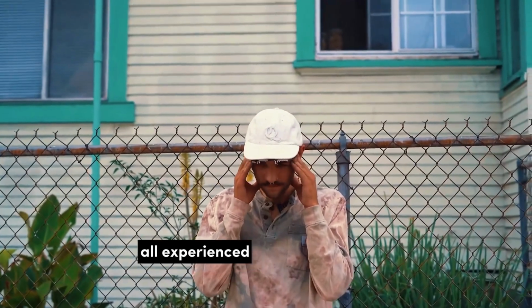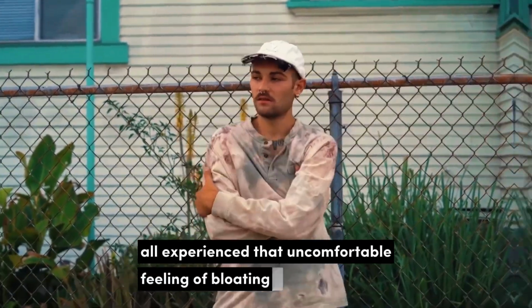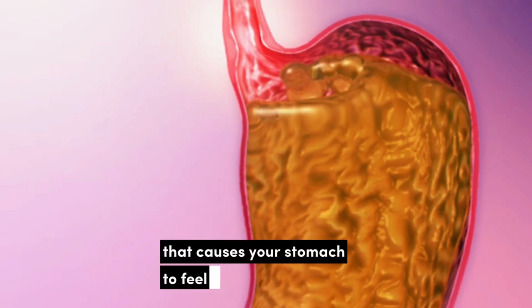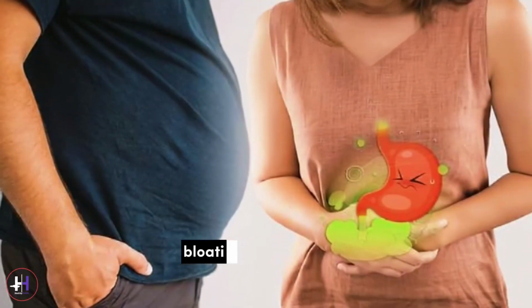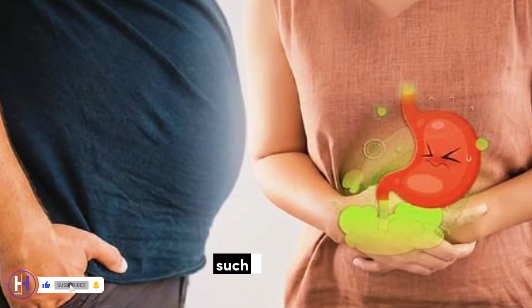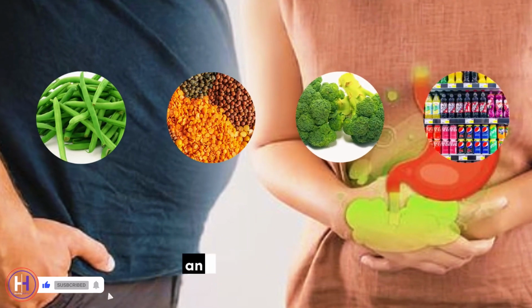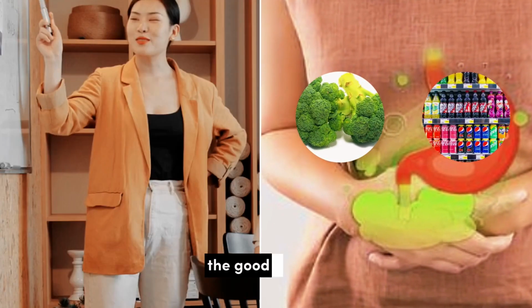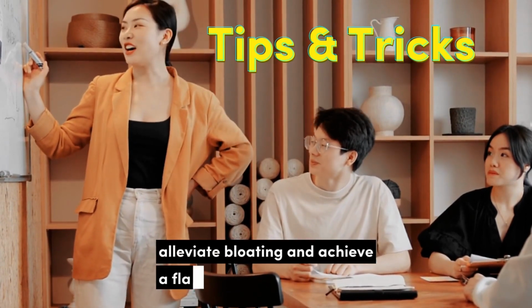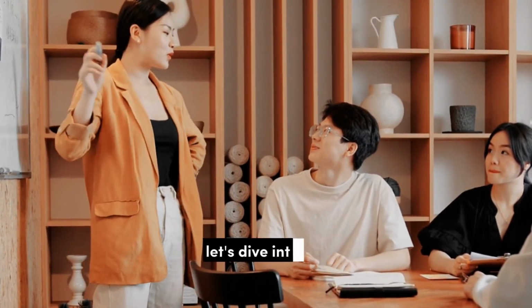We've all experienced that uncomfortable feeling of bloating. It's that extra buildup of gas in your digestive system that causes your stomach to feel swollen and distended. Bloating can be caused by several factors, including eating certain gas-producing foods such as beans, lentils, broccoli, and carbonated drinks. The good news is, there are various tips and tricks that can help alleviate bloating and achieve a flatter stomach. Let's dive into our first tip.